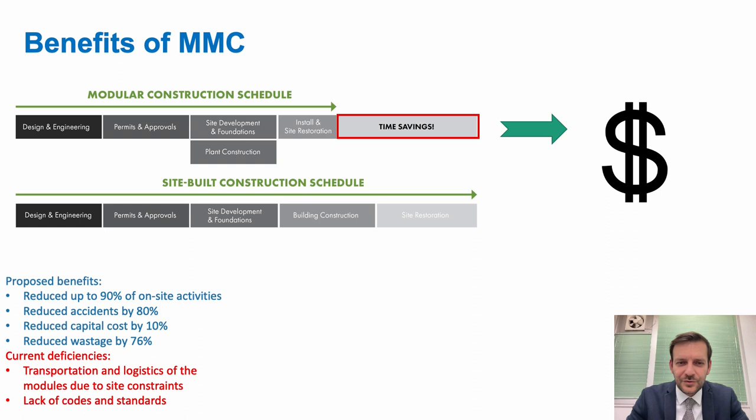It doesn't need me to highlight them again. However, it is important to say that there are also some deficiencies, some barriers and drawbacks that come with using modern methods of construction, and especially focusing more on modular construction as well as off-site construction. So to highlight two very important ones, one is the transportation and the logistics.